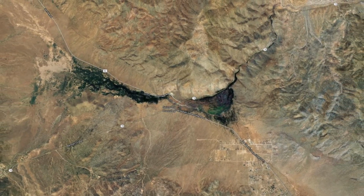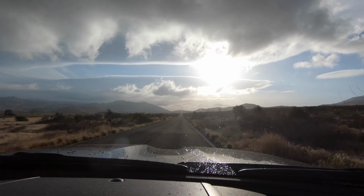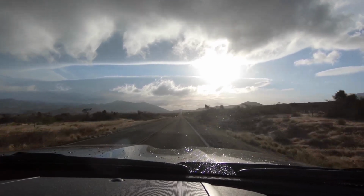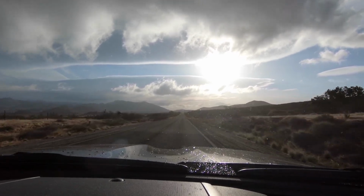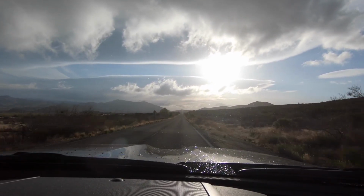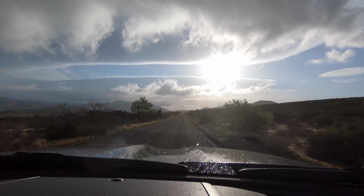Anyway, so here we are in the desert. We were in the mountains just like 10 minutes ago. Now we're in the desert. Welcome to San Diego, friends. It's the way it works. Let's go off-road.